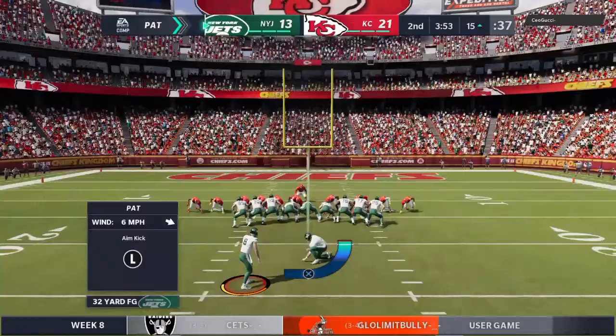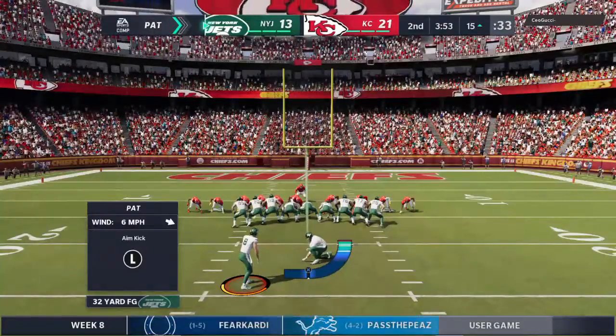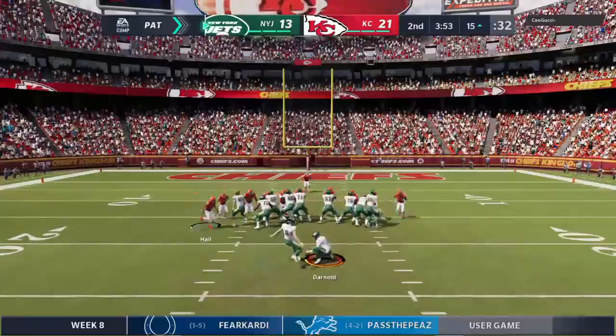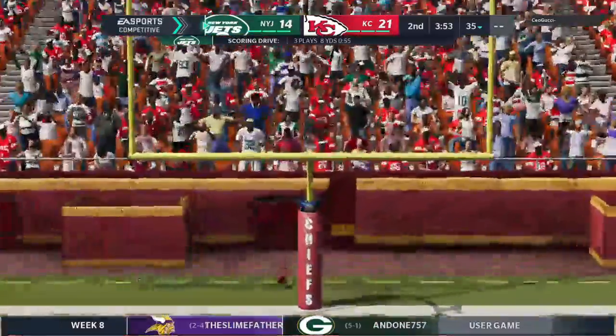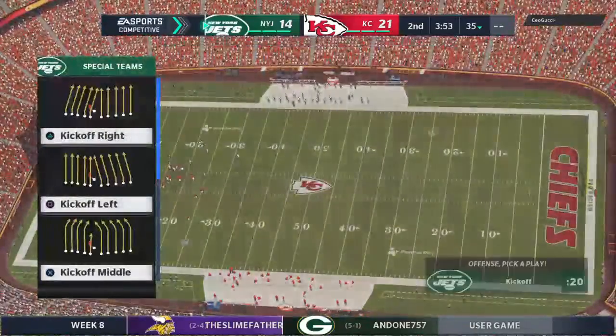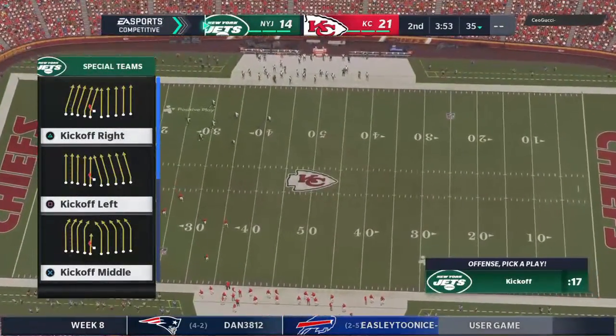And the kicker just has to come out for the PAT. He can breathe a sigh of relief as well, right? Although I don't know if he's really breathing a sigh of relief. I think he likes to put 3 points on his ledger. It's up and good. This becomes a 21-14 ball game now. The score, Chiefs 21, Jets 14.